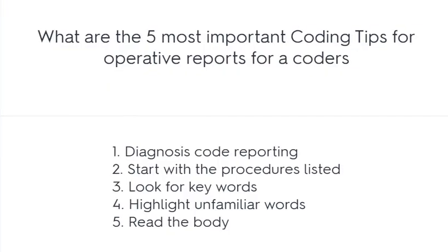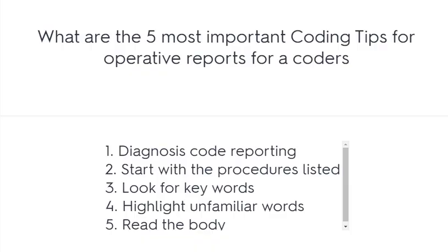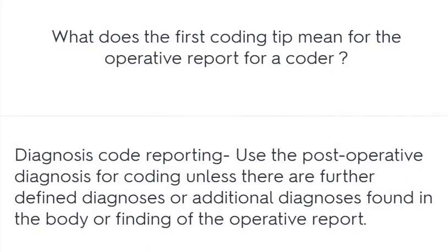What are the 5 most important coding tips for operative reports for coders? 1. Diagnosis code reporting. 2. Start with the procedures listed. 3. Look for keywords. 4. Highlight unfamiliar words. 5. Read the body. What does the first coding tip mean? Diagnosis code reporting. Use the post-operative diagnosis for coding unless there are further defined diagnoses or additional diagnoses found in the body or findings of the operative report.